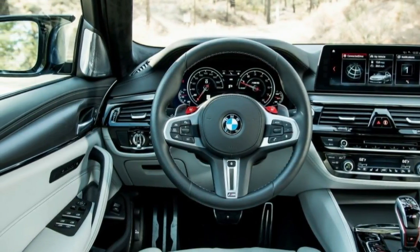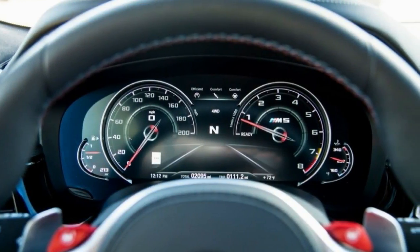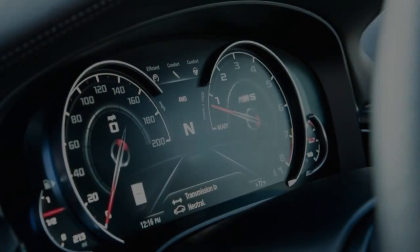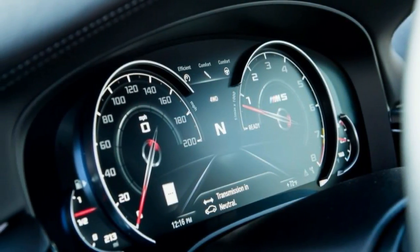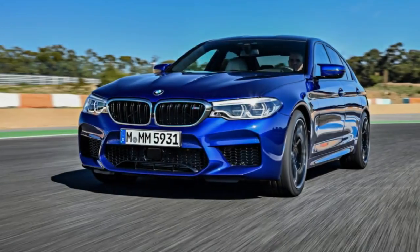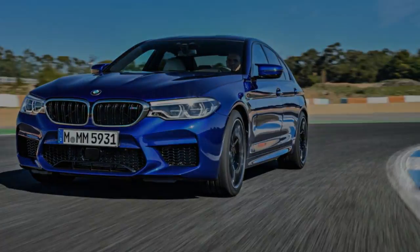Very strong and much lighter than steel, this saves weight and lowers the center of gravity. Weight-to-power ratio improves to 6.9 pounds per horsepower. This, along with AWD, explains reaching 62 miles per hour in just 3.4 seconds from a standstill. 124 miles per hour takes 11.1 seconds, and if you keep your foot in it, this big luxo cruiser hits 190 miles per hour.